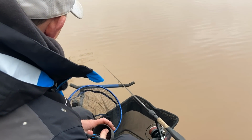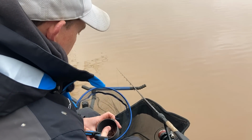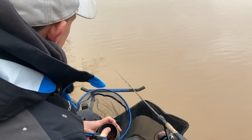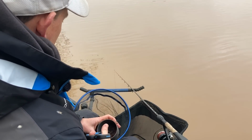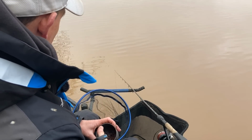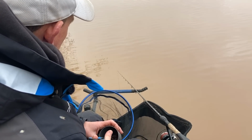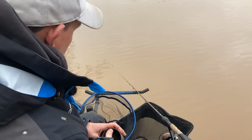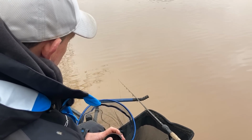I'm just putting that in with it each time, and obviously I keep thinking I've got a really tiny hook on. I've got a 16, but it's a tiny 16, like a 16 N10. They're really, really small. And I've just put a tiny piece of worm on it, or I have tried a single pinky a few times, but I've not had a bite on a single pinky. But I haven't fed any pinky, so maybe a little indication.